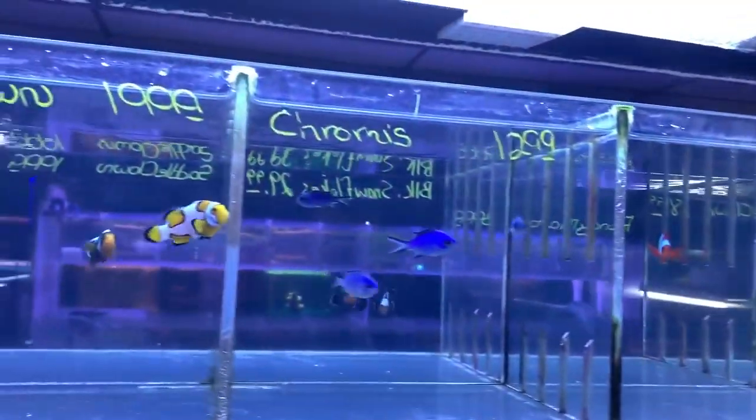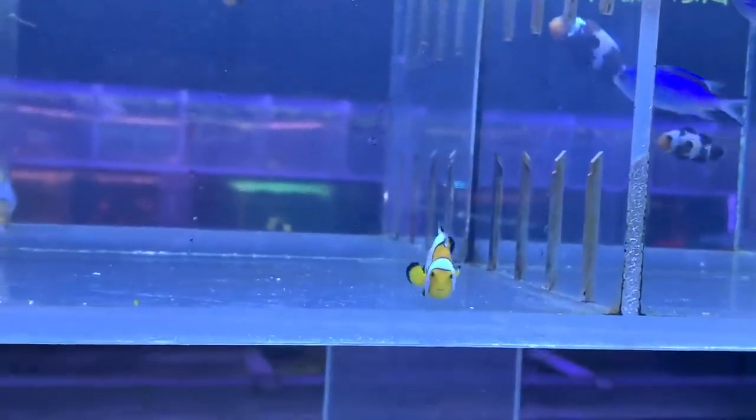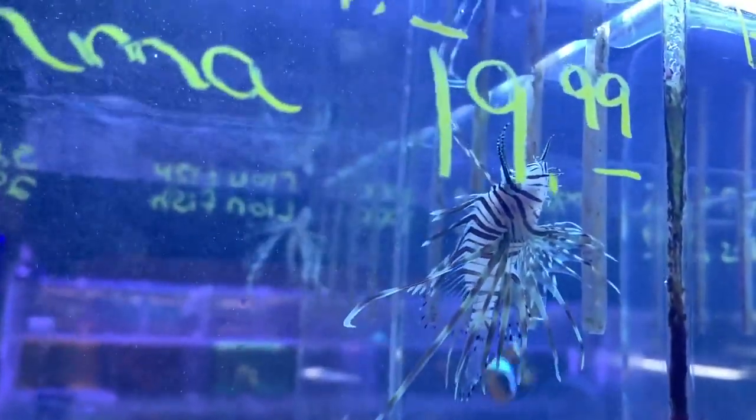Moving on. There's nothing here. Nothing in here. But these little acrylic tanks do have some stuff. Some damsels. Little chromies. Look at the clown. So beautiful. So gorgeous. Hello. Oh, look at that. It looks like a baby lionfish. How you doing? Oh, there's a super baby lionfish in the back. Hold on.